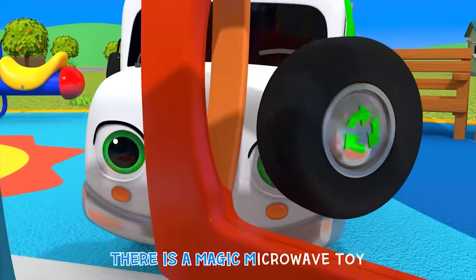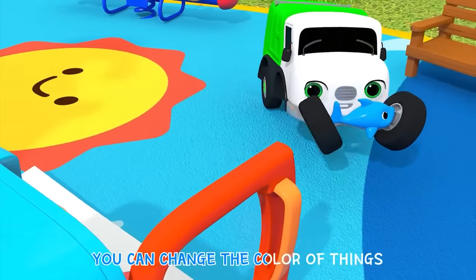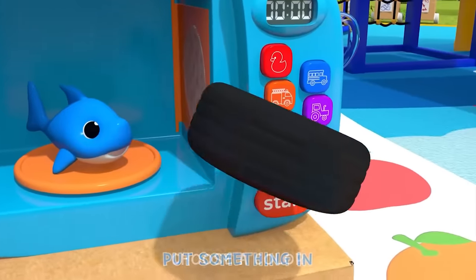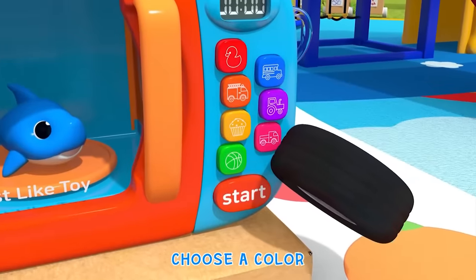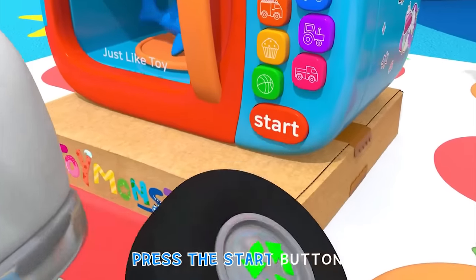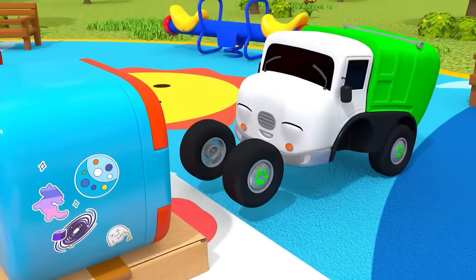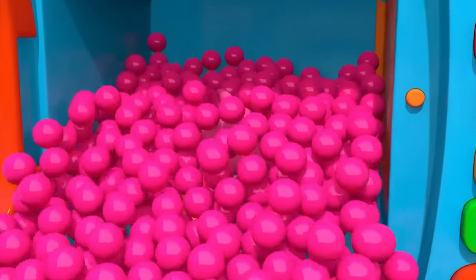There is a magic microwave toy. You can change the color of things. Put something in. Choose a color. Press the start button. Microwave changes the color. Hooray! It's pink.